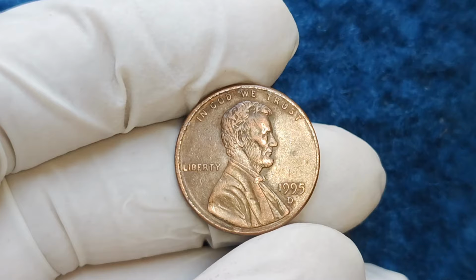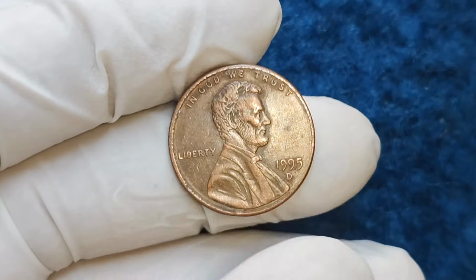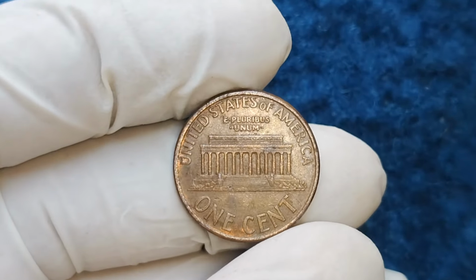If you think your 1995 D penny has the error, you'll want to have it professionally graded by a coin grading service to determine its condition and authenticity.